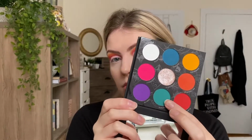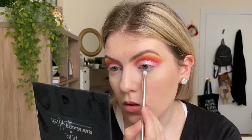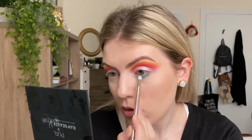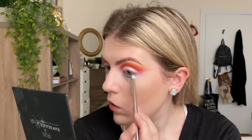And now we're going to go into the shade Garden State. Oh my gosh, this shade is so beautiful, and I'm running it along my lower lash line. I wanted to try and get in as many of these colors as I could, and I really, really like how this greenish teal color looked on my lower lash line. So I'm just blending that out. It kind of adds to the sunset effect.